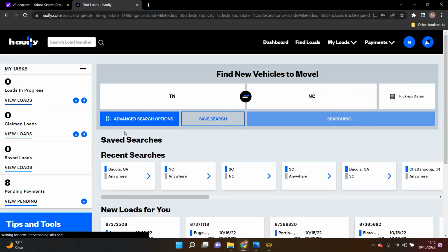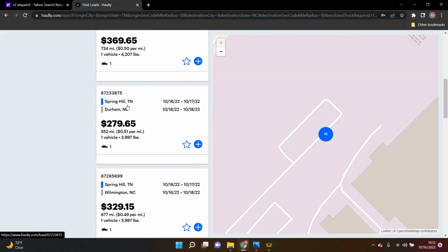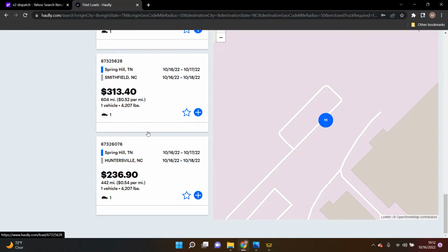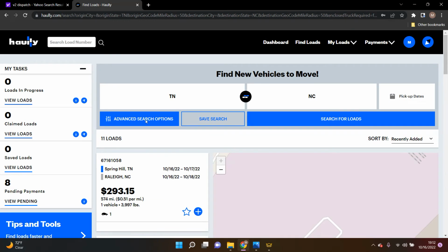I'm constantly in Tennessee. I need to start going through them freaking mountains though. But right here, Spring Hill, Tennessee to Raleigh. Obviously, I wouldn't take that load. 51 cents, not a chance in this world. 49 cents. You will see a lot of this crap up here. Where they have those loads posted like that, they're not even worth the time. But they do have some good paying loads from time to time. But as with anything, you always call these people and ask them for more money. So that is United Road.